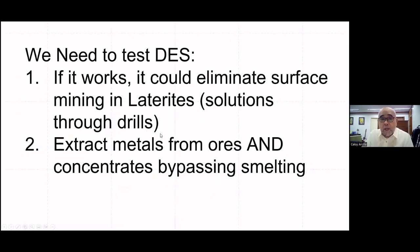So we need to test the DES, because if it works, it would eliminate surface mining in laterites and extract metals from ores and concentrates, bypassing smelting. Potentially revolutionary for the Philippine mining and processing industry, which would earn us a lot of money.